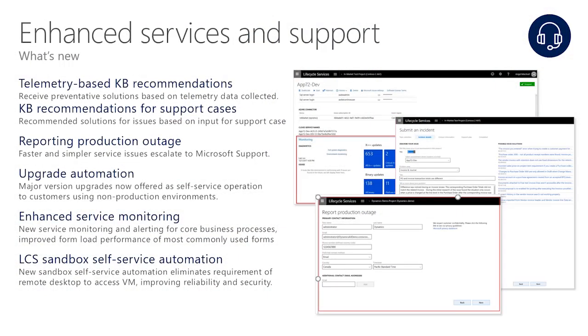Reporting production outage. This feature enables a faster and simpler service issue escalation to Microsoft support, allowing our customers to get quicker support when they need it.